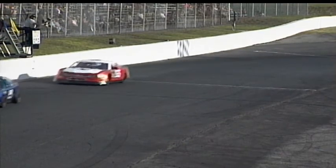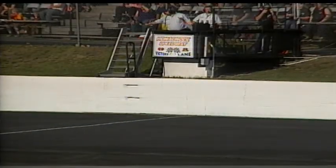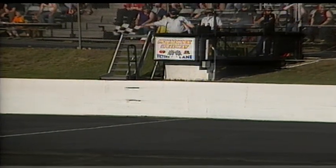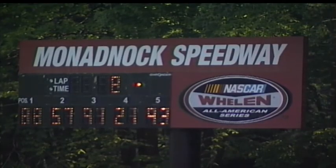Can't get it done. Pat Huell finishes second, followed by Ethan Marsh, Darren Jacobs, Tim Paquette, Nick Anderson, and the 78 of Evan Burjoyce to round out the field. Oh, excuse me, we got one more there, the 74 of Billy Chafee.